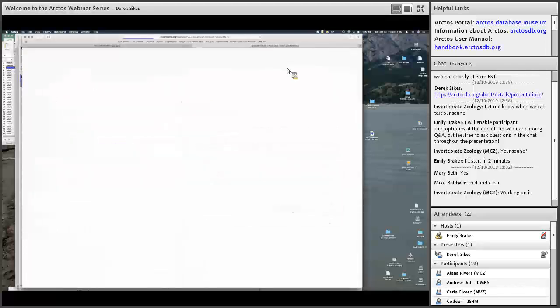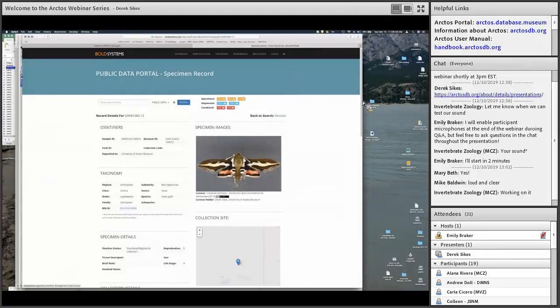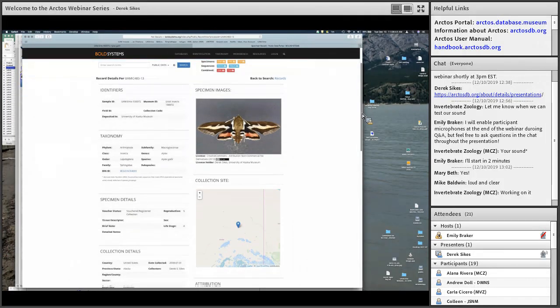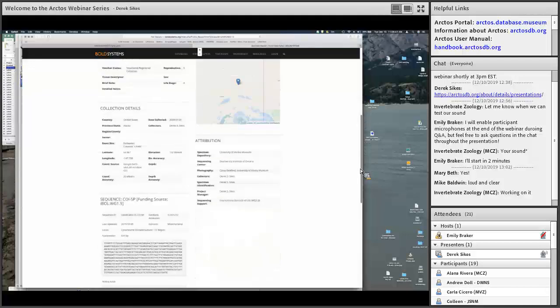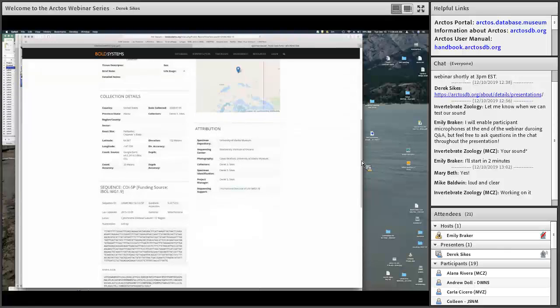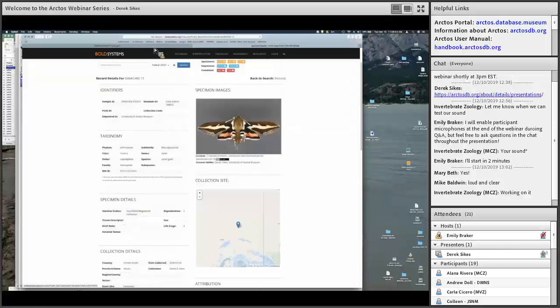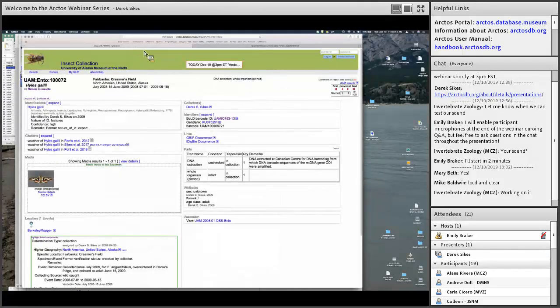So if we click on the DNA barcode link, that'll bring us to the Barcode of Life website page, which has a duplicate entry of this data for this specimen, with a barcode down at the bottom. And we could go to the bin there. I always like looking at the bins.